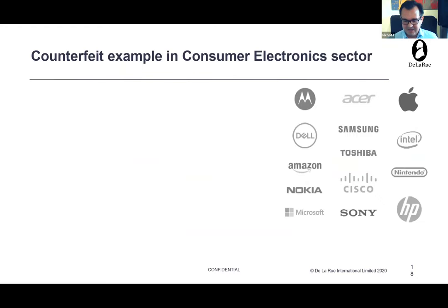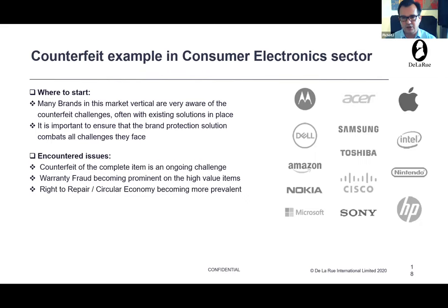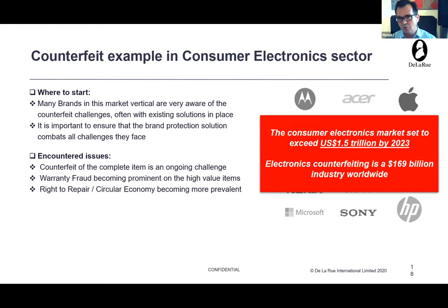Consumer electronics now, well, it's a market where many, many brands are fully aware that there is a counterfeit challenge. We often say that China is the production of the world, the factory of the world. Probably 80%, I don't have any statistics on that, but a rough estimate is that 80% of electronics components would be manufactured and assembled in China. And then how do you control, as an electronics brand leader, the production in remote countries and make sure the distribution is flowing perfectly well across your sales territories, including right to repair and circular economy, which is becoming more and more prevalent? Well, we're talking about 1.5 trillion, and you see the electronics counterfeiting figures, which are absolutely massive.